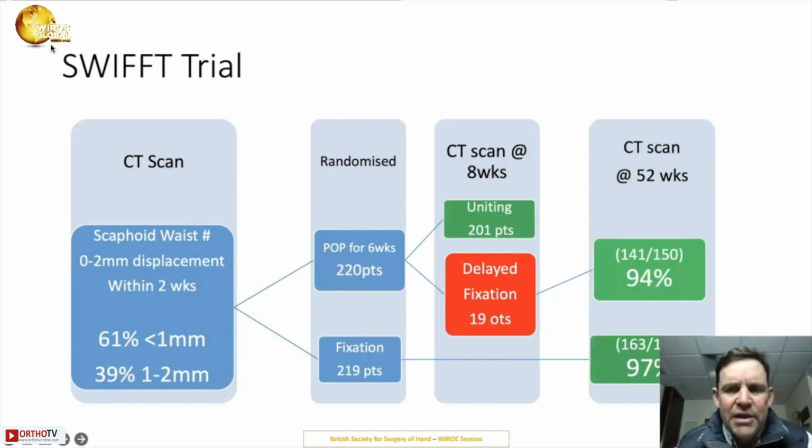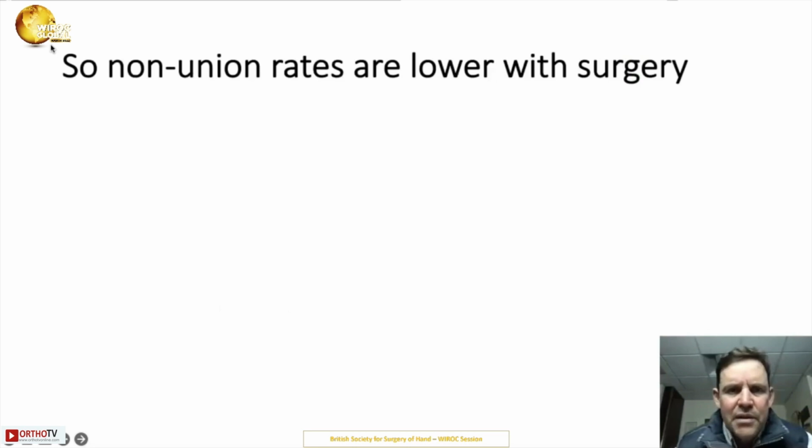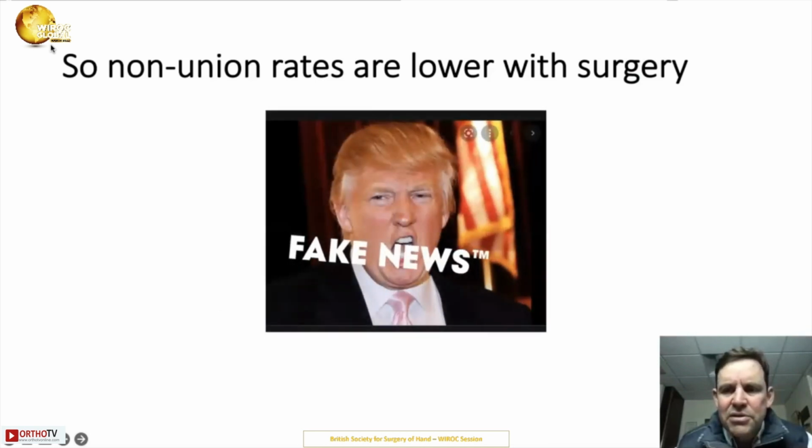The CT scan was repeated at 1 year, and this showed that 97% of patients treated surgically and 94% of patients treated in a cast went on to sound bone healing. Union was defined as bone bridging over greater than 20% of the fracture. None of these have gone on to non-union at 5-year review. So you could argue that non-union rates are lower with surgery. But I would argue that this actually shows that over 90% of patients did not need an operation.